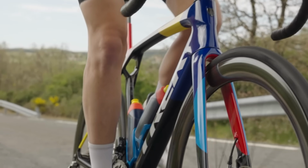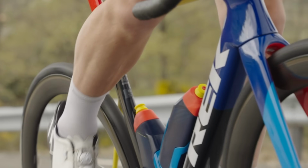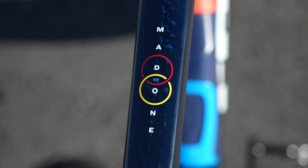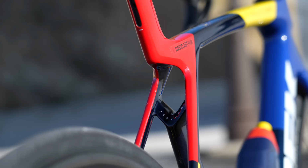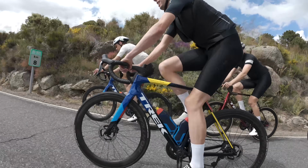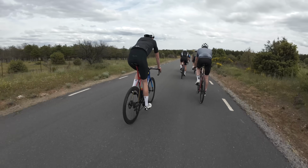Say hello to a brand new Trek Madone SLR, the 8th generation race bike from the US company. And in a surprising move, they've discontinued the Emonda SLR, merging its aero bike and its lightweight bike into a single bike. And it's a move that reminds me of Specialized when they did the same with the Venge and the Tarmac. And last month I had the opportunity to attend the launch event in Spain and spent a few days riding the brand new bike around the amazing roads southwest of Madrid.